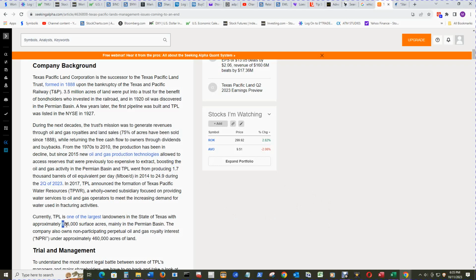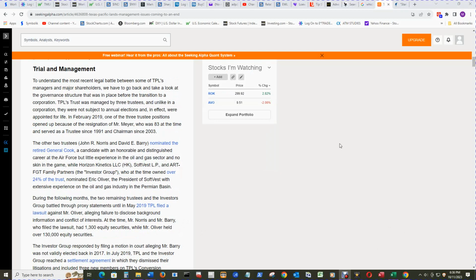So what's left of the land, they own 886,000 surface acres. And over and above that, they have 460,000 acres of land that they collect royalties on from the oil and gas.